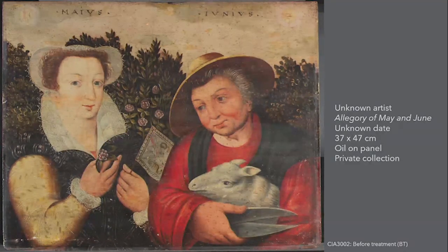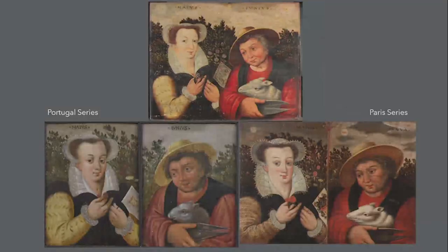I was just wondering about, in comparison to the other cycles of calendar paintings, if you have any thoughts on why your set of figures looks a bit more carefully and perhaps beautifully rendered in comparison to the more graphic depictions in the others. I don't know if your research stretched to that.